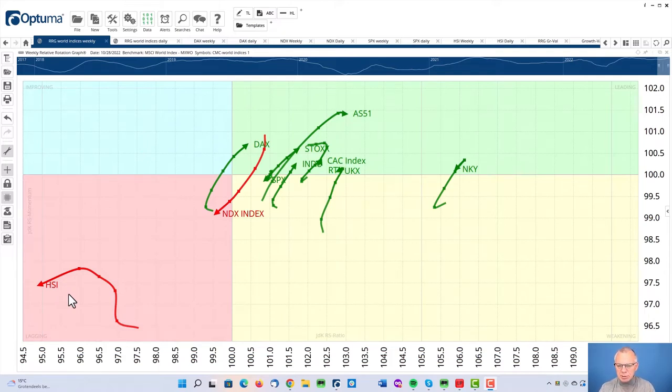The most interesting rotation from a tradable perspective is probably the opposite rotations for the German DAX index, which you see rotating into the leading quadrant right here, and the American Nasdaq index, which is rotating on the opposite side, moving from leading through weakening into the lagging quadrant at the moment.